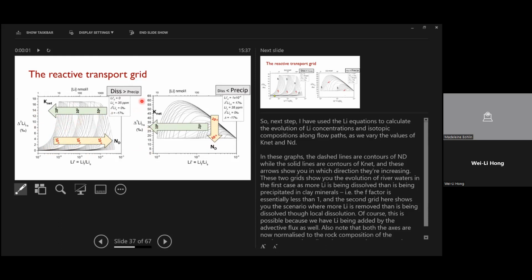In this first grid, we're looking at very early stages of weathering, for example the albite dissolution. Here, we're providing more lithium from dissolution than we're removing from clay formation. Remember, the F factor we were looking at is less than 1. So we're going to build up our lithium concentrations the more we dissolve, because we're never removing as much as we're dissolving. But then as we shift our weathering reaction, we can start to remove more lithium than we're dissolving. That's only possible because we have advective transport of lithium as well. We've accumulated so much lithium in this first scenario that now we can shift our weathering reaction and start to precipitate more than we're adding from dissolution.